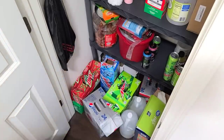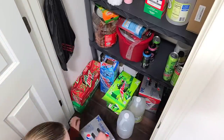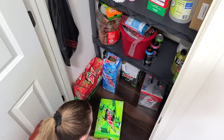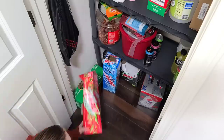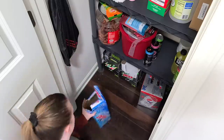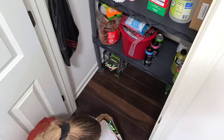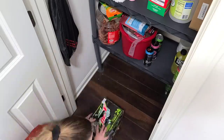So, after unloading my Grove collaborative box, this was one of the projects that I wasn't planning on doing. However, I went to put stuff away and this closet has just gotten out of control. So, I decided it was time to go through, give it a really good cleaning, but also to organize it and declutter it.